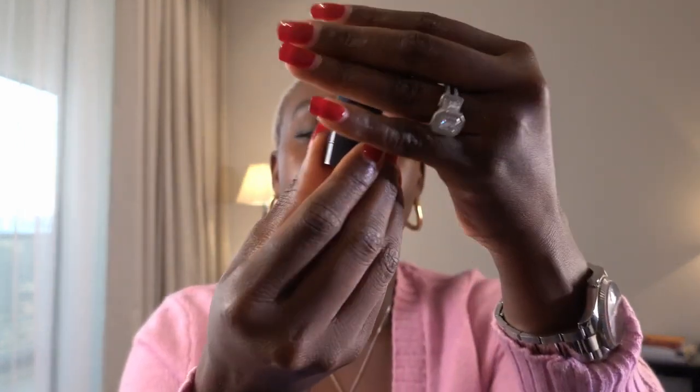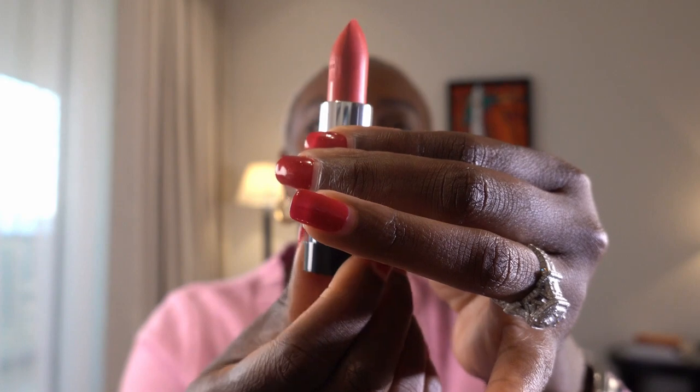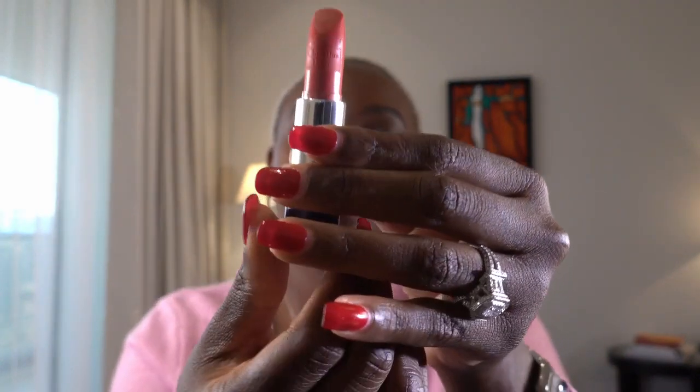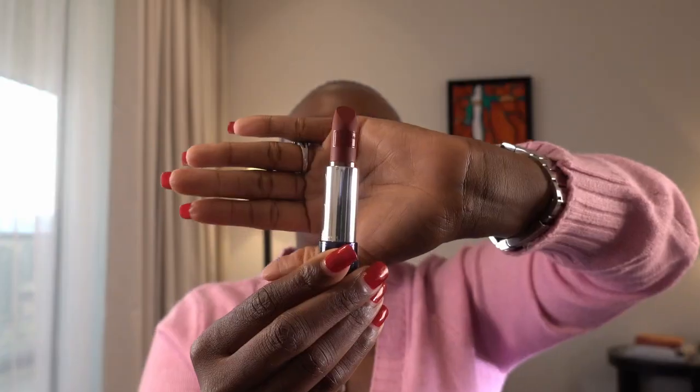I don't know which one I'm gonna try. Of course, I'm gonna try one color to show you guys. And the third one is this one right here. This is number three. This is called Pink Rose Satin. This is a little lighter. It looks pretty. The last lipstick is 858 Red Pansy Matte Color.